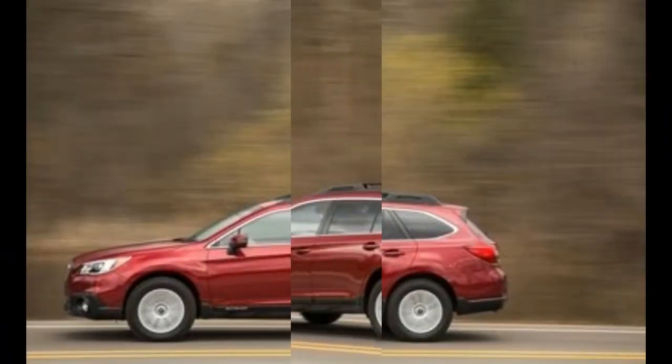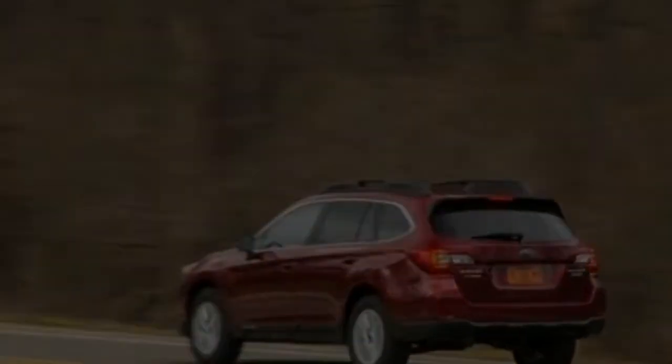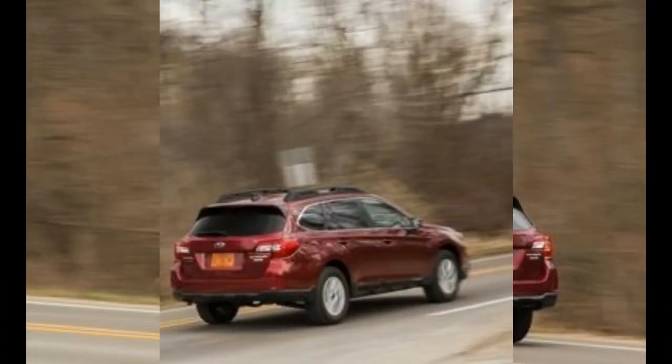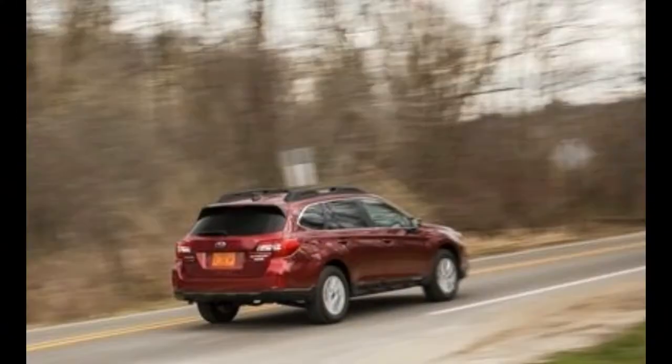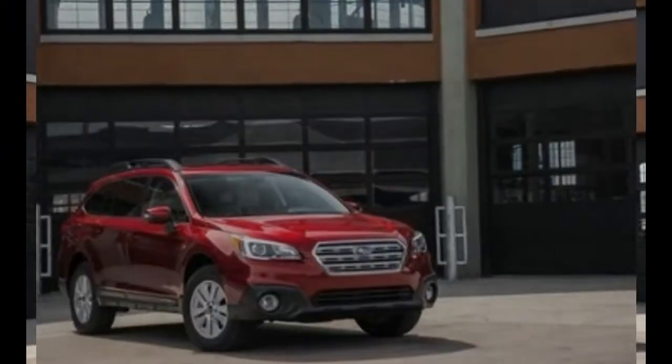Safety takes the front seat in the Outback, though, and in addition to stellar crash test results, Subaru offers a suite of active safety features such as automated emergency braking, adaptive cruise control, and automatic high-beam headlamps. All-wheel drive is standard, a hallmark of the Subaru brand, and helps the Outback earn its reputation as an outdoorsman's carry-all. What's new for 2018?